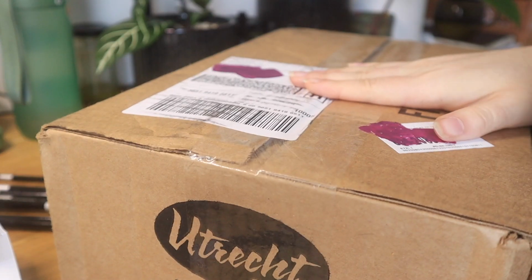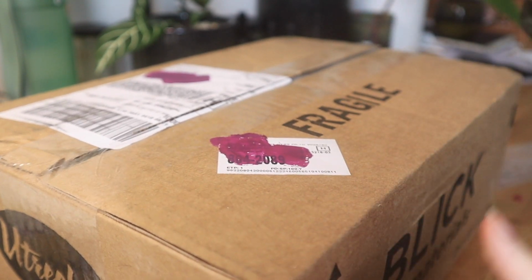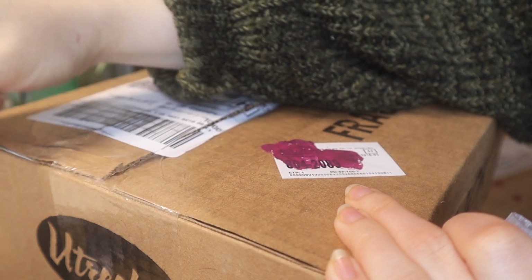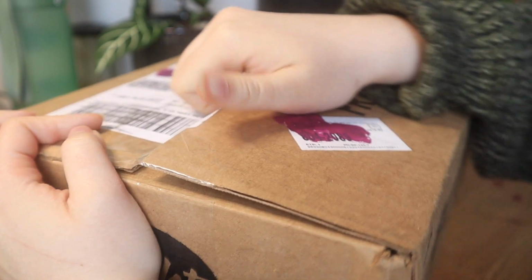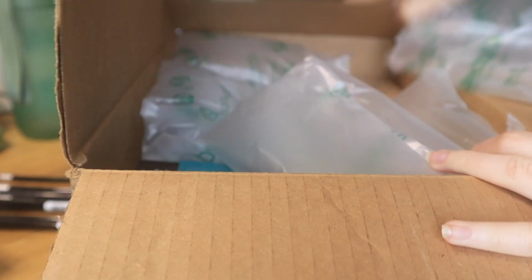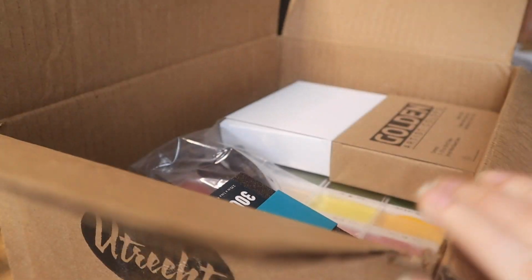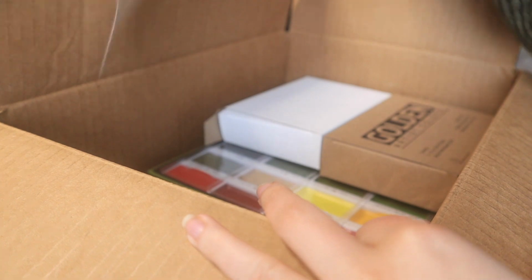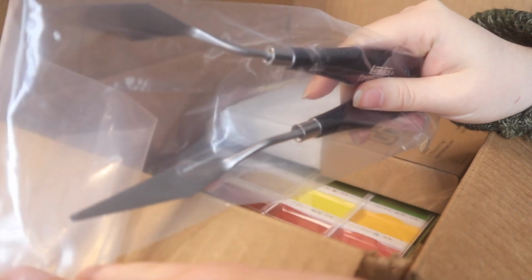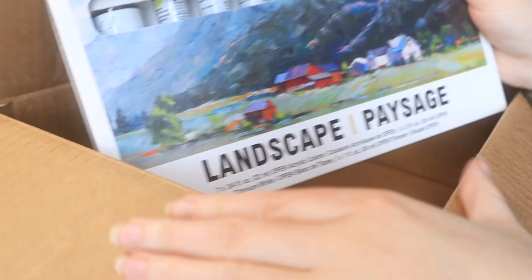This is what I'm really excited about. This has a bunch of new materials. So I've mentioned before to you guys that I've been wanting to experiment with watercolors more and acrylics, actually, and I thought that a very specific kind of acrylic would work well for me as an oil painter. Ooh, look at all these goodies. So we have some sanding blocks. This is a fine grit, and this is a coarse grit one. And two new palette knives. So these right here are some acrylic paints, but they complement this set really well.